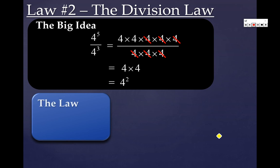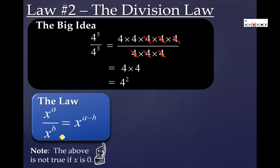Here it is in that short form. If you've got x to the a over x to the b, same base, division, what happens with the two exponents? You just subtract them. That simple.